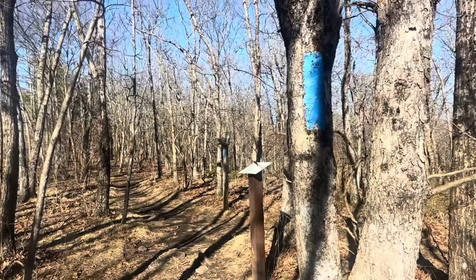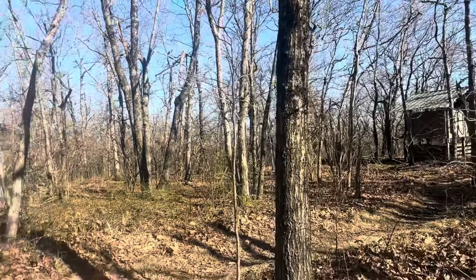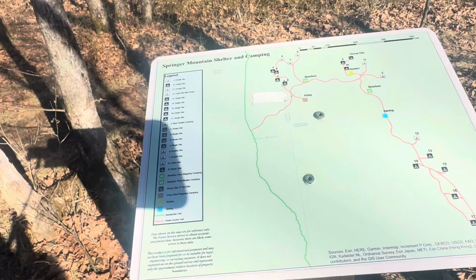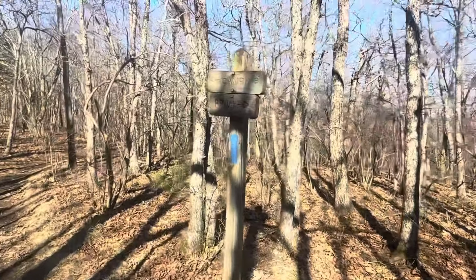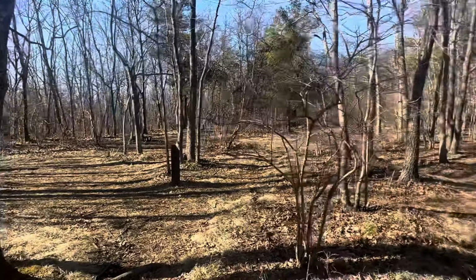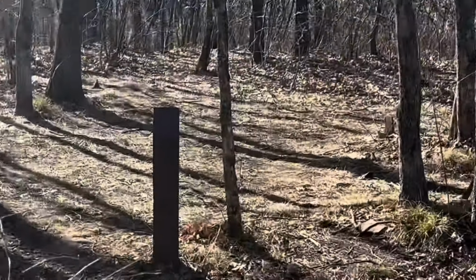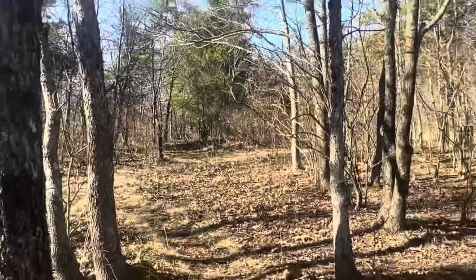So here we are at where the privy is. You get to the top here, you can see the privy right there. And then they actually have a really nice map here. So you can see where designated campsites are and the bear box and stuff. I didn't know there was a group shelter up here. So camping is down this way. There is a camp spot right here, right on your left. You want to be right next to the privy. Looks like there's a couple of them. And you can see the posts right there. Let me zoom in. Looks like one. There's another one over there. All right.